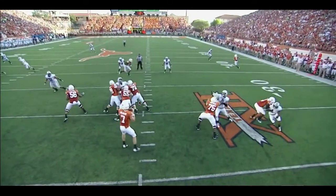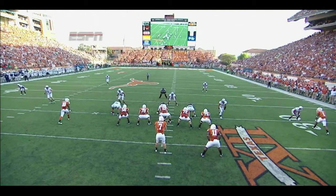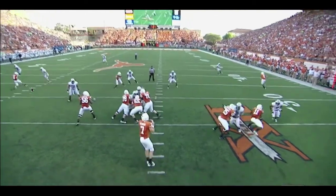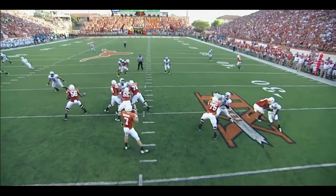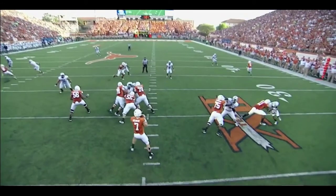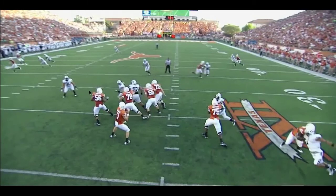I don't want to harp on Gilbert too much here, but basically this is what I've seen from him a lot in his play: when he gets a picture that's unexpected or he doesn't know what to look for, he sort of stays with it until he can make sense of it. This is supposed to be a three-step drop. He's supposed to be looking to fire it right here. And instead, he waits until he understands what's going on, which never really happens, but he throws the ball anyway.